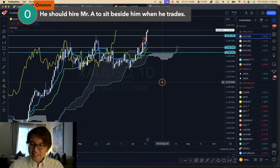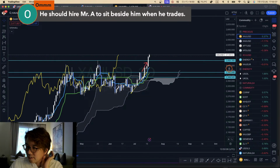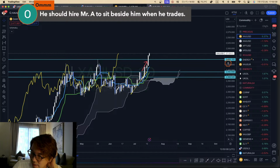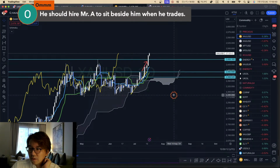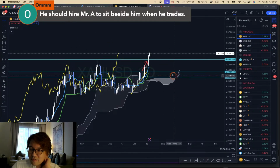Because it's psychology. Oh yeah, okay, so gold is now breaking the resistance, 2450, and now it's renewing higher. Just as expected, now it's bullish. We have Tenkan and Kijun-sen up, and Kumo is up now. So yeah, it's bullish. Gold is bullish, and daily Kumo is really small, and the daily just started a bullish trend.